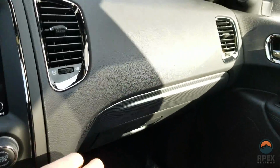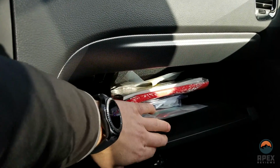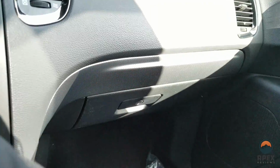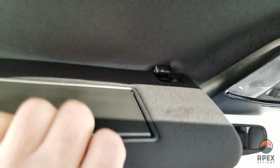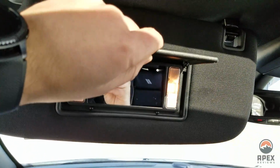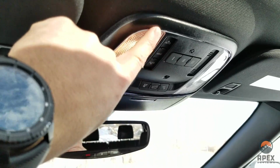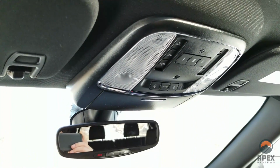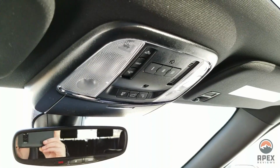Looking over to this side, you can see the glove box. You do have a new red outer cover for your owner's manual, so nice to see that. It used to be black. And looking at the visors, you do have incandescent lighting. So as far as a second critique of the inside, I'd really like that to be LED. A lot of the market's moving towards that.